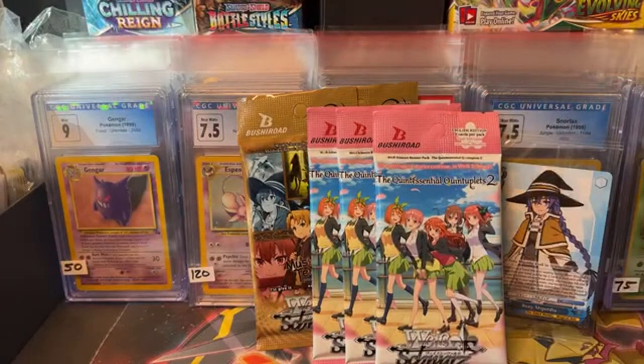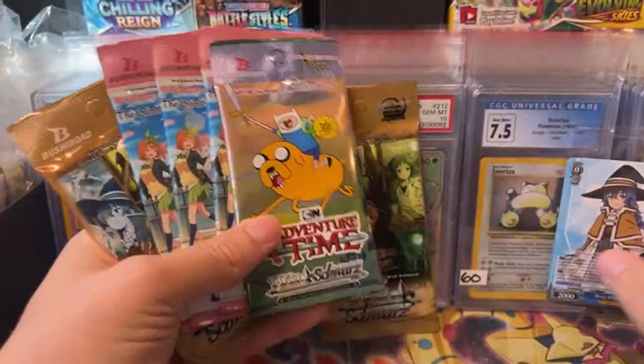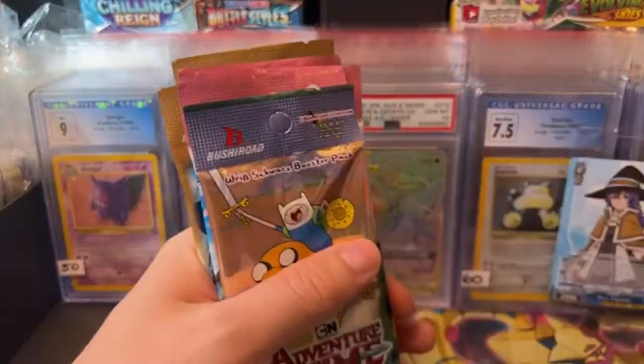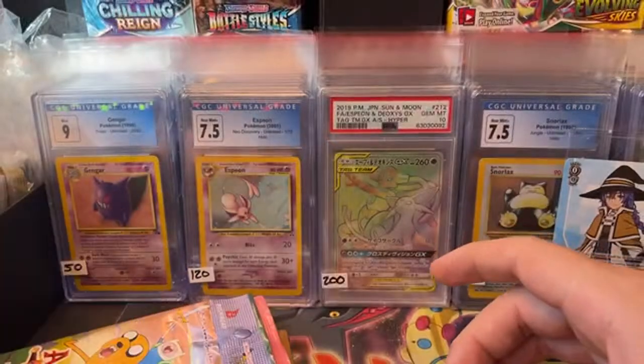Here we are. One Adventure Time. Yes, sir. Love the Adventure Times. All right, this is for our friend Jeff Leon. My Surging Magneton got a 9. Oof, I'm sorry, dude. Yeah, I hate that.